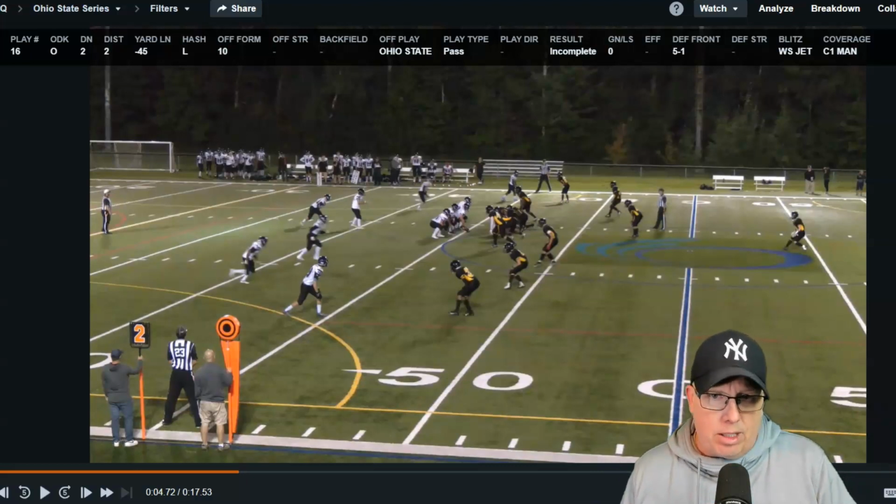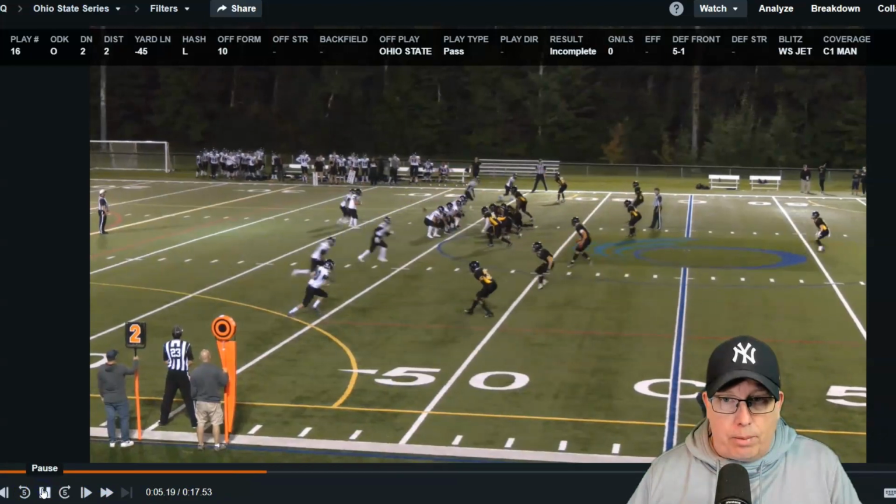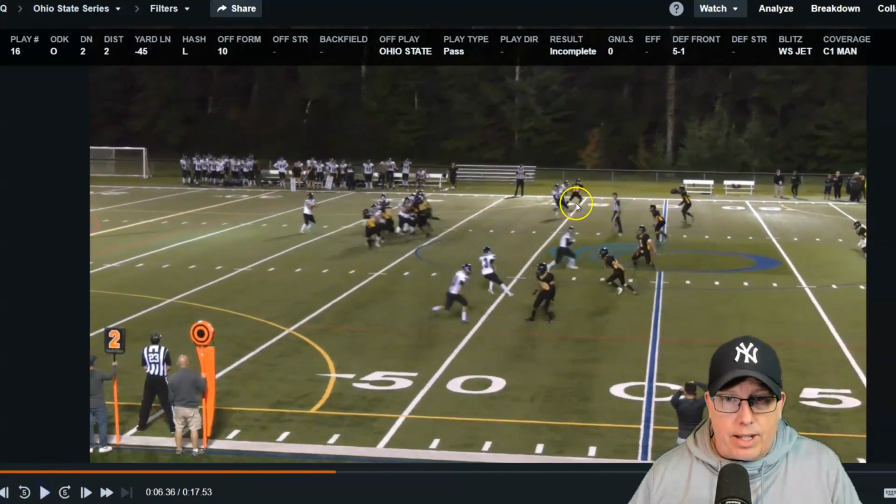And running the ball was a little bit of a challenge for us this year, so that was probably out of the question here. But had we just went to the boundary half right here, the slot back, we would have got the first down. And this is why you got to watch film, and bang, right there. That's where I would have hit him.